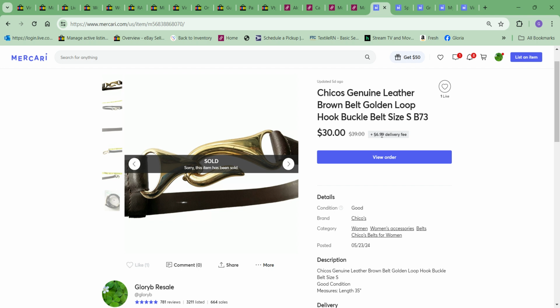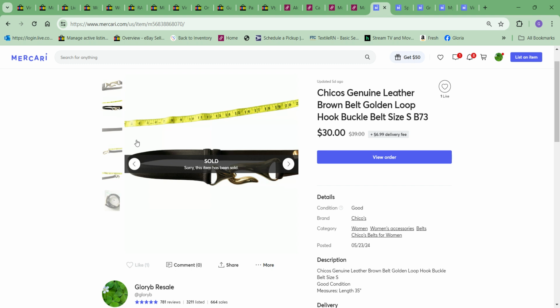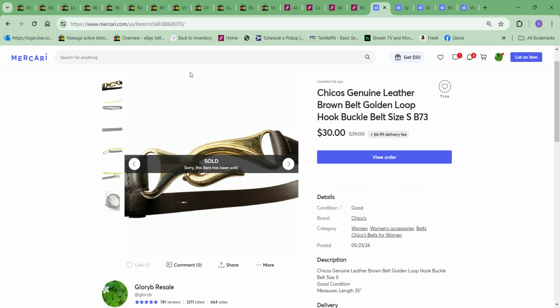First thing to sell was this Chico's, not Chicago, Chico's genuine leather brown belt. You can't see it, you're not going to get to see it, but anyway, it had this hook buckle on it. It was a nice buckle. So this sold for $30, and the cost to me was $2.99, and there are no fees anymore, so that's good.